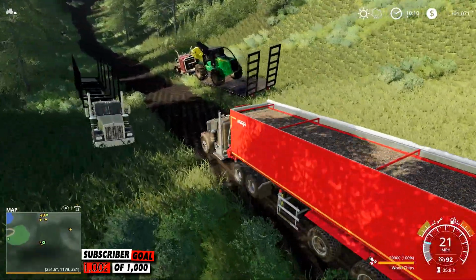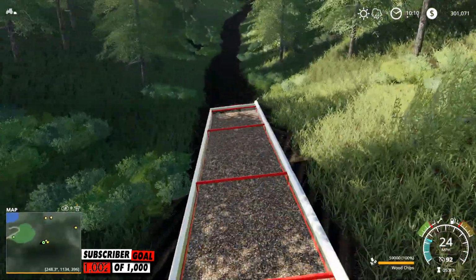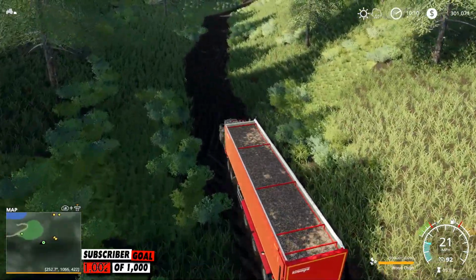Still haven't got our skidder back to the shop. I think it needs some repairs and a new blade. I downloaded FDR's new skidder blade, or plow blade, whatever he calls it.